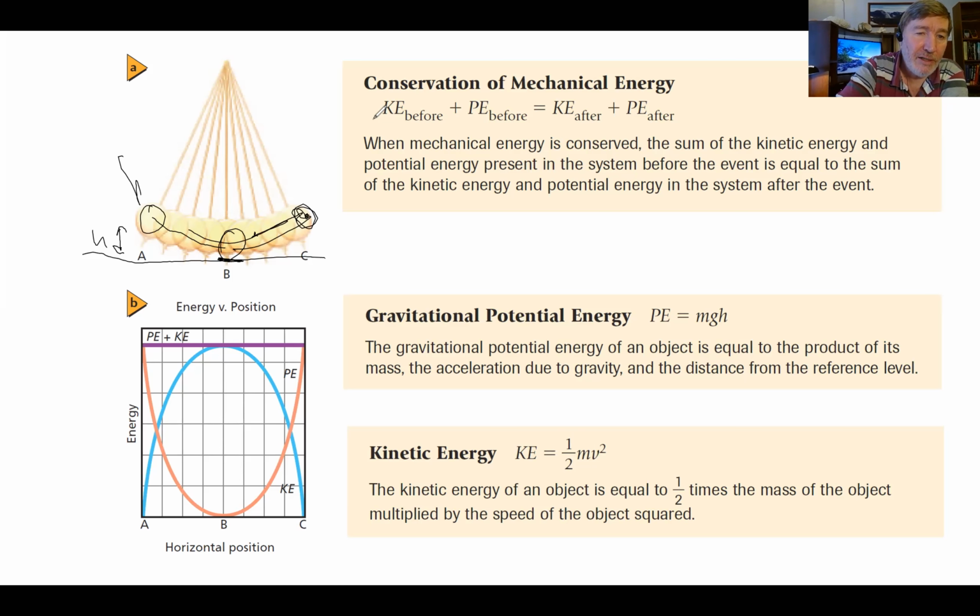When it's at point A, all of the energy is potential, because for a brief instant the ball comes to a stop, so it has no kinetic energy. When it reaches the bottom, it's at the lowest level, so it has no potential energy, but it is in motion, so it has kinetic energy. So at point B, all of the energy is kinetic, none of it potential. When it gets to the other side, all of it is potential, none of it kinetic.